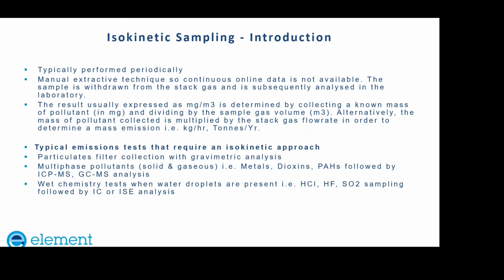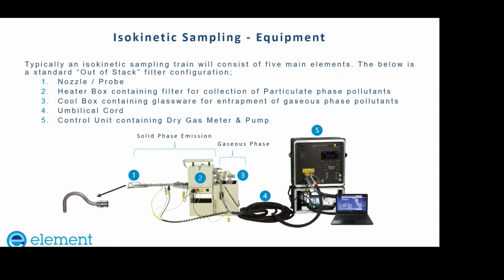So again, these are all things that we're very happy to discuss at any time. Every stack testing project requires a fair amount of early discussions on not only the health and safety issues, but actually on what sort of parameters we need to be measured, at what concentrations, and how best to do it. So there's a lot of pre-site work that needs to go in place before, to ensure that what we do is correct, and we give you what you need and what the regulator is looking for. Just a little picture of a standard isokinetic sampling unit, which has to go to the stack, the top of the stack, or a platform on the stack.